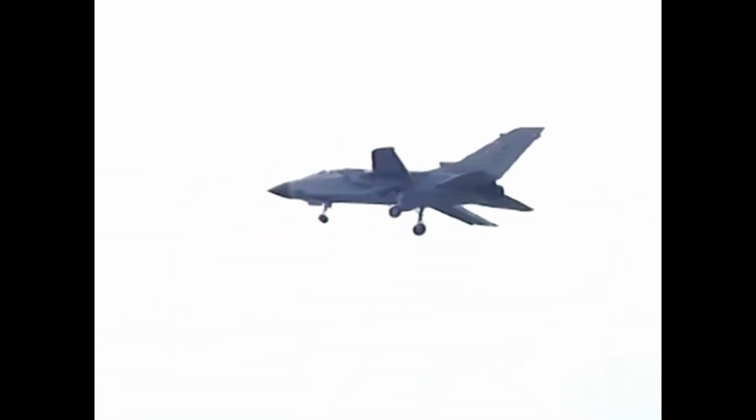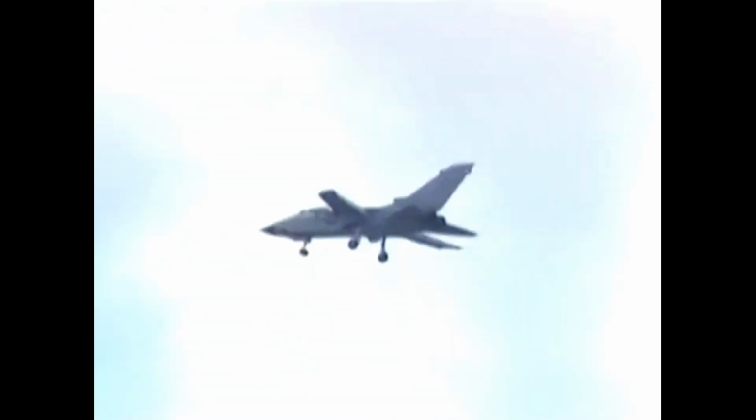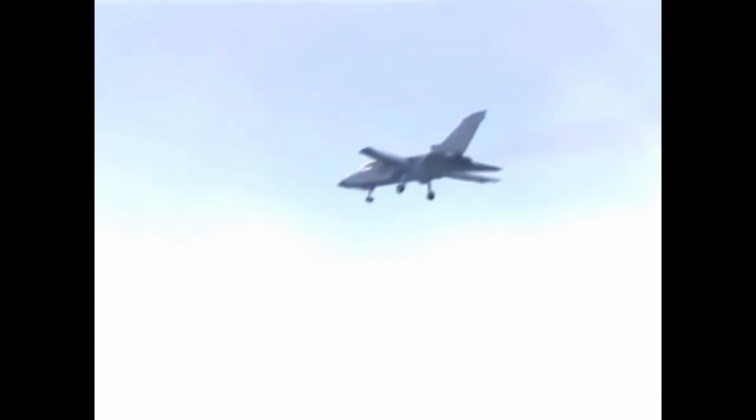When sweeping, the wings partially slide into the fuselage, reducing the exposed wing area. This not only makes flight much more comfortable for the aircrew, but also makes the aircraft a more stable platform from which to aim and deliver unguided weapons at low level.